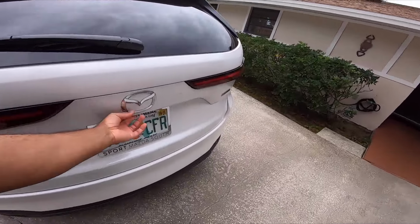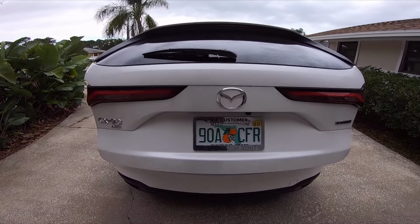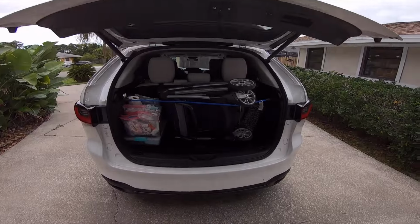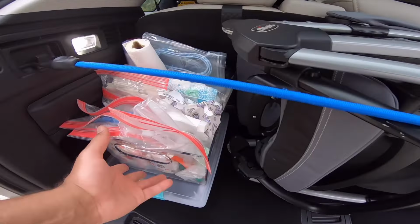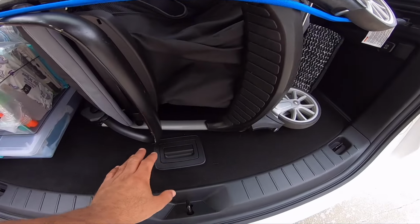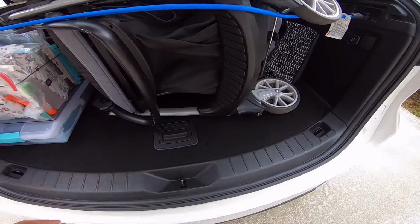And then you got the automatic lift gate plus storage room for here. So we got our stroller plus a bunch of other little goodies and stuff, plus a spare tire underneath here and storage underneath there as well.